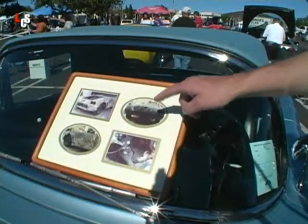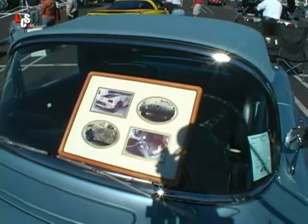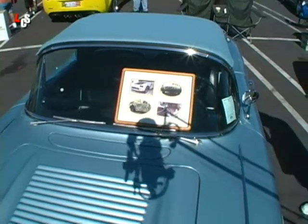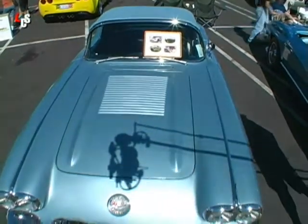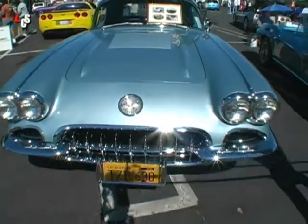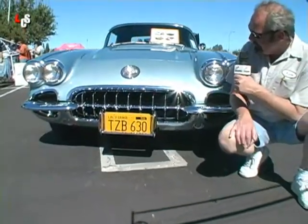When a car starts out in this condition, you could never realize that someone could make it into something this beautiful. 1958 Corvette, completely restored, and like I say, it started as that barn find project, whatever he had, and what caught my eye, and it's the highlight of any 1958 Corvette, is this grille. Look at the shine and reflection, 100 different angles from there.